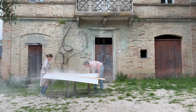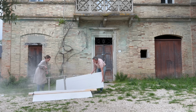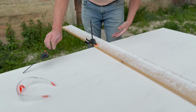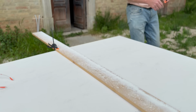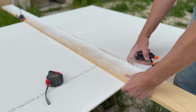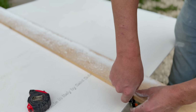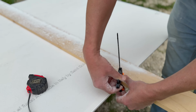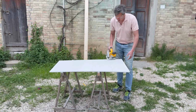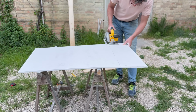We also realized it might be worthwhile investing in a professional sawing table instead of using these ancient supports. So we have the plate with this wonderful curve. Let's see what we can do to still use it. Could be okay.